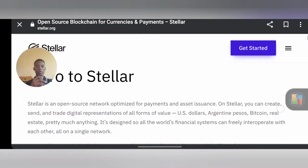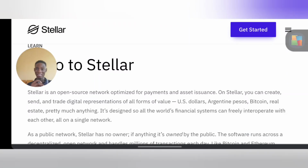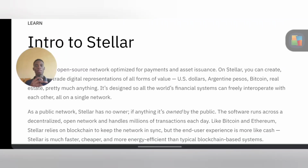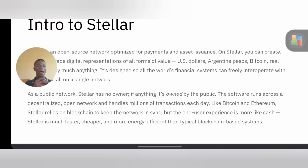Intro to Stellar. So Stellar is an open source network optimized for payment and asset issuance. On Stellar, you can create, send, and trade digital representations of all forms of value: US dollar, Argentine peso, Bitcoin, real estate, pretty much anything on Stellar XLM. So it's designed so all the world's financial systems can freely interoperate with each other, all on a single network. As a public network, Stellar has no owner. If anything, it's owned by the public. So everybody owns it.